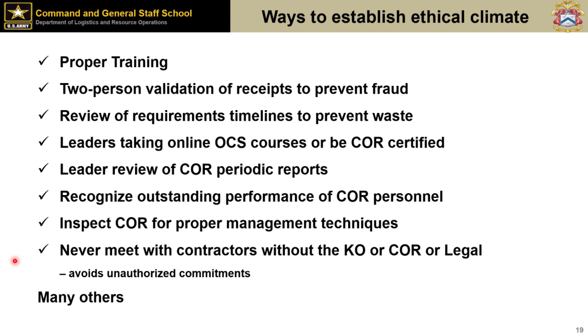Sure. And then just never meet with contractors as a leader without the KO, the COR, or somebody from legal being there, because it's somebody else to make sure you're not accidentally making an unauthorized commitment or giving guidance, because that's how the contractor is going to see it, and that you're not obligating the government. It's not that you're bad or they're bad. It's just making sure that everything's above board and nobody accidentally says something they shouldn't say.